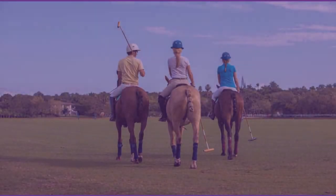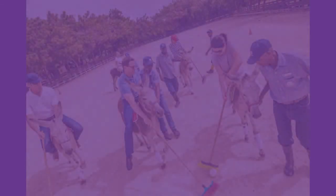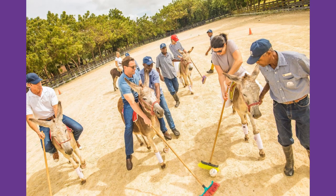You can take polo lessons. You can play polo, and you can play donkey polo. And we can't wait to see this, because the lady who was touring us around, Maria, she was so nice. Thank you, Maria. She was telling us it is the funniest thing to watch, donkey polo. So we can't imagine, but we can't wait to see it.